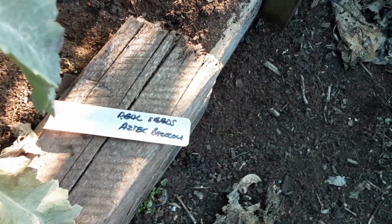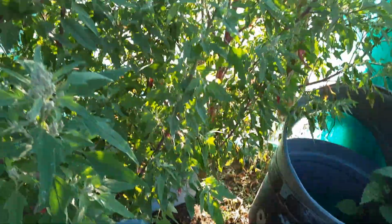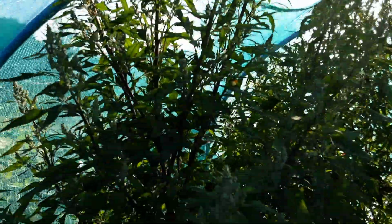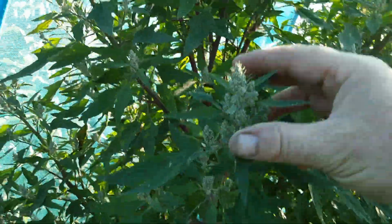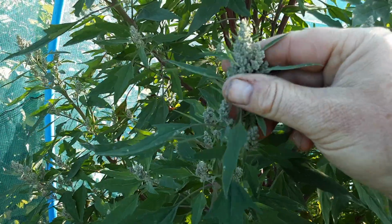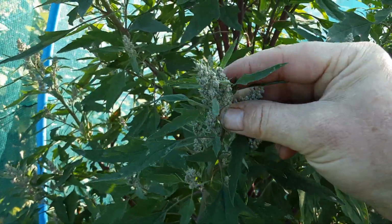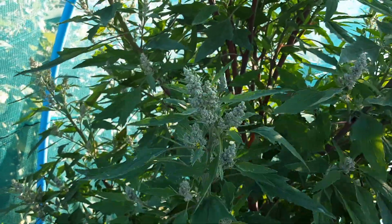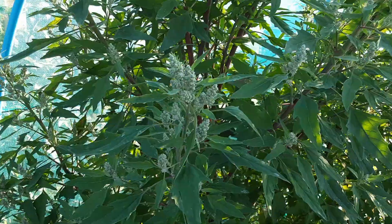I decided to have a go at this Aztec broccoli, and they did say it grew really big. I'm not sure what we're supposed to eat. I might have to look it up. Don't eat me. Oh yes, I will.